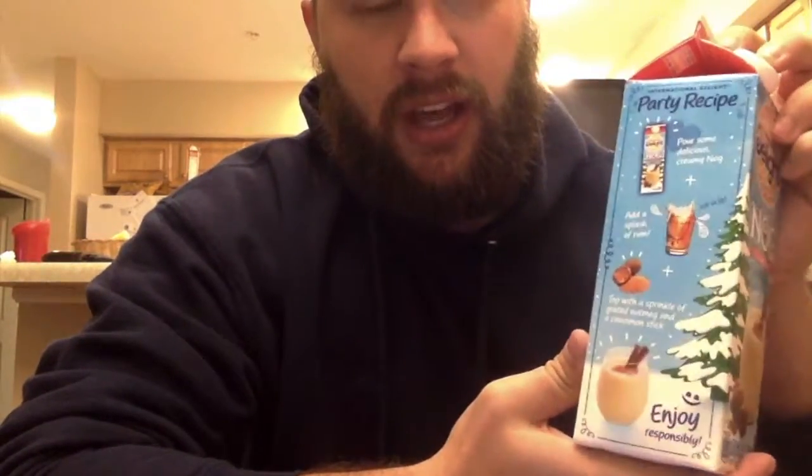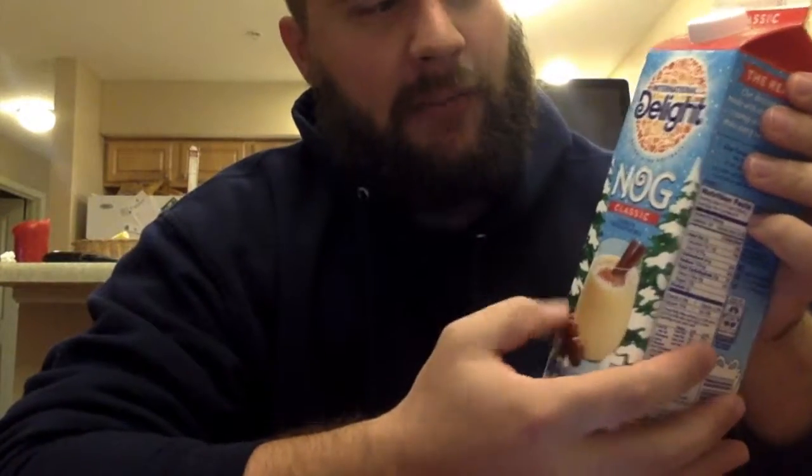But as far as packaging goes, you can see it's got your standard carton with the screw off top. That's pretty much the standard for the industry right now. Nothing too much to say about that. As far as the design goes, it's kind of cartoonish. It's kind of busy. It has a shininess to the bottle, like a thick plastic coating on the outside. Overall, I'm not too impressed with the design of this particular nog. But let's get into tasting.